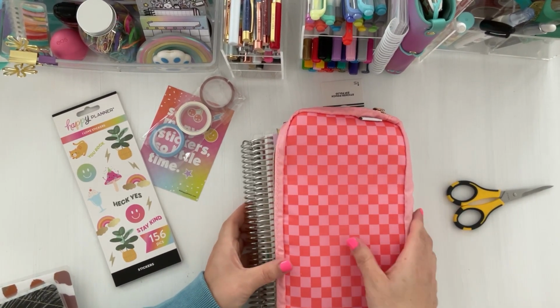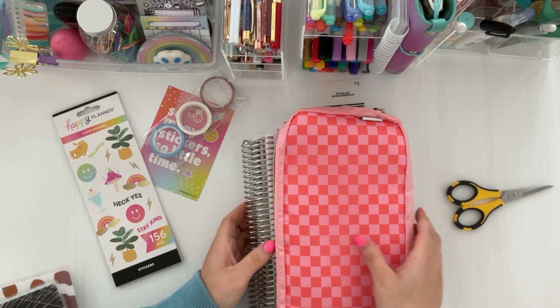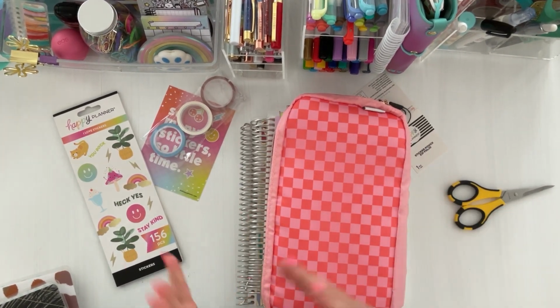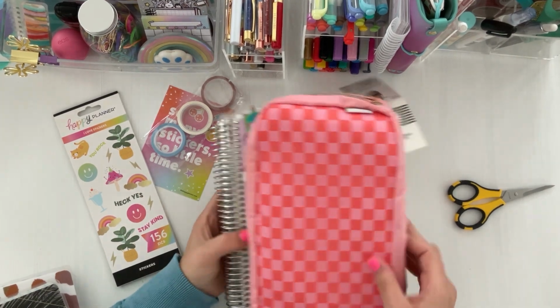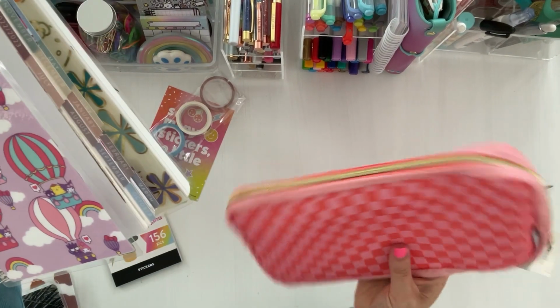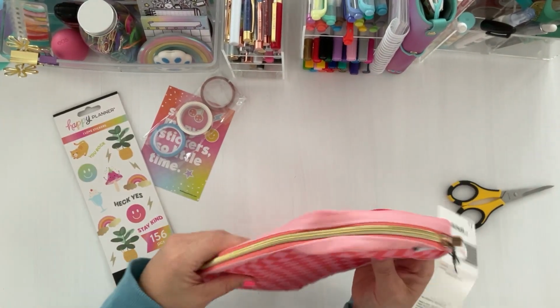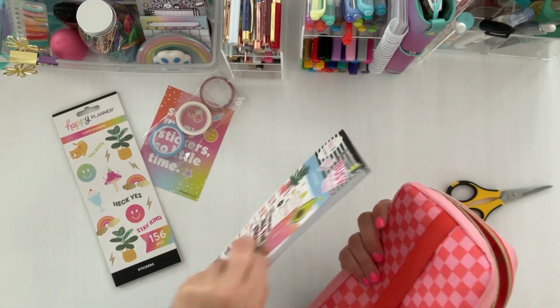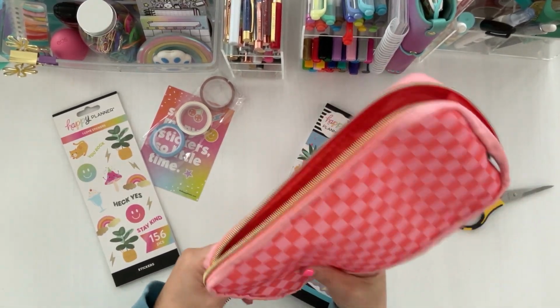Like if you want to carry it around somewhere else to plan, or around your house, or maybe in your backyard, or on your porch or something. Yeah, I love it. I think this is so cute. I love the color. So that's the cute little pouch. I love the pouch. So cute. Definitely great for traveling.